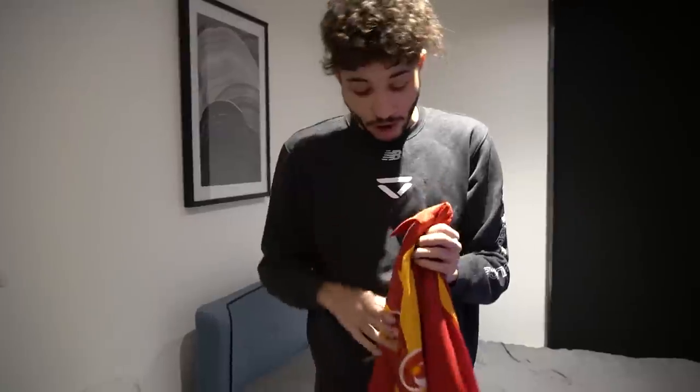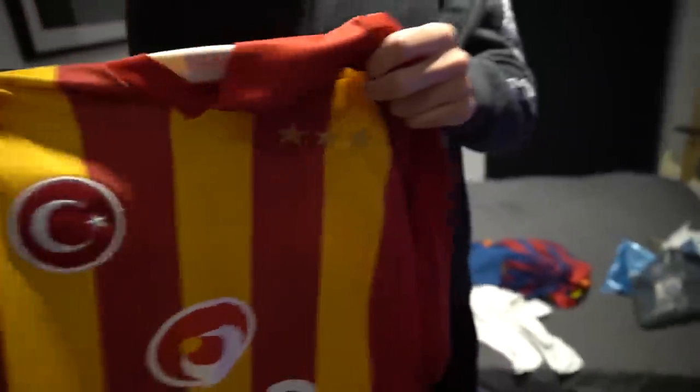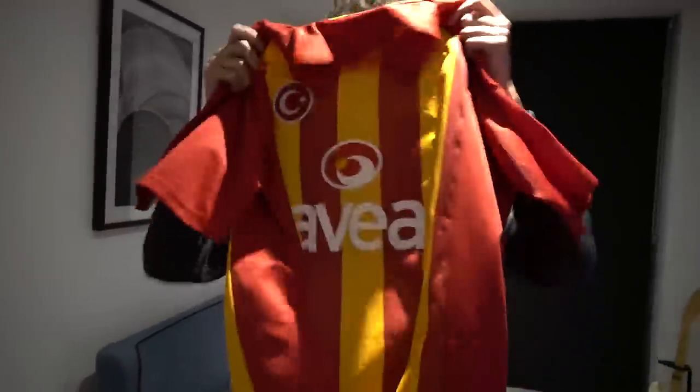What even is this? Right, look at this. Why are there just 3 stars there? Where's the badge? Their badge isn't even on the shirt. That's a Turkish League badge. They've not even put the logo on the shirt.